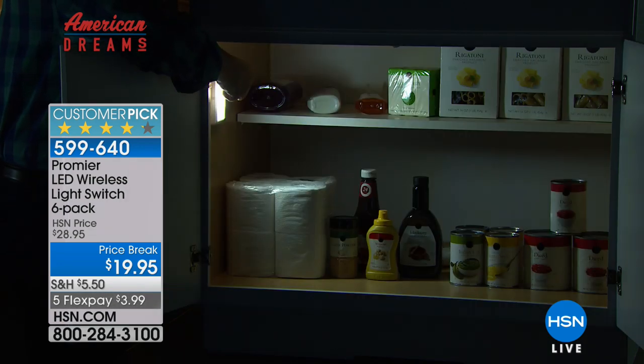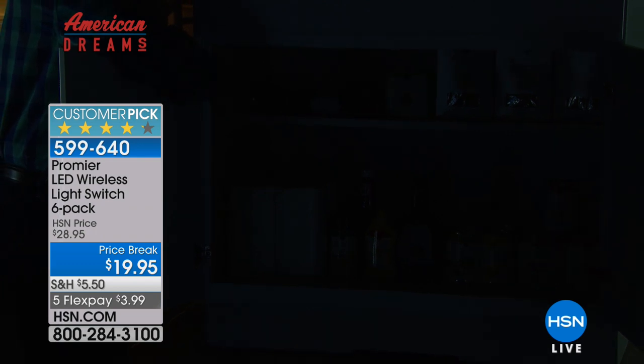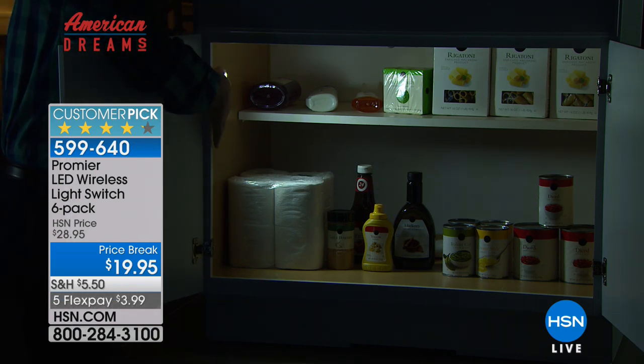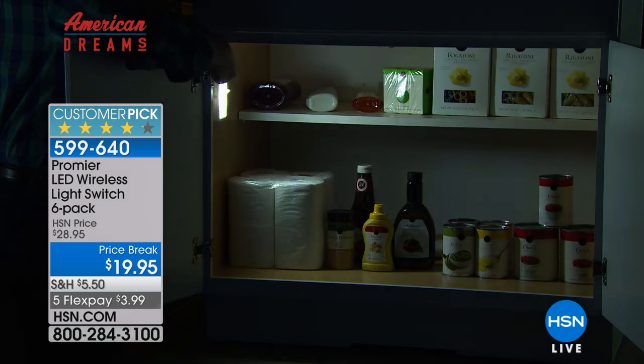Look at this. Is this amazing, Shannon? We have a cabinet here on set. Look at how bright it is. You can't even see the cabinet. And boom, that's only one of the six lights you're getting. Remember, it comes with the batteries. This is peel and stick, folks. There's no wiring. There's no holes to drill. You get them out of the box.